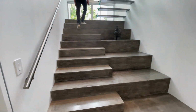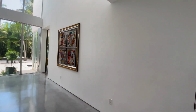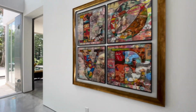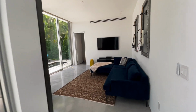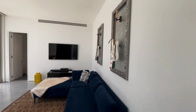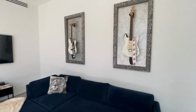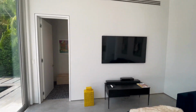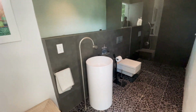And then you have a grand staircase that leads upstairs. Again, like I said, when you walk in, this is what you're greeted with. A nice art piece on the wall. And then on the right here is the second bedroom. Again, you also have musical attributes on the wall, literally signed by a lot of artists. This is a nice piece. And you have a full bathroom.